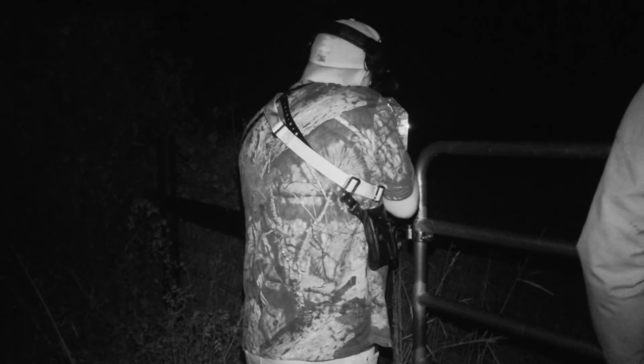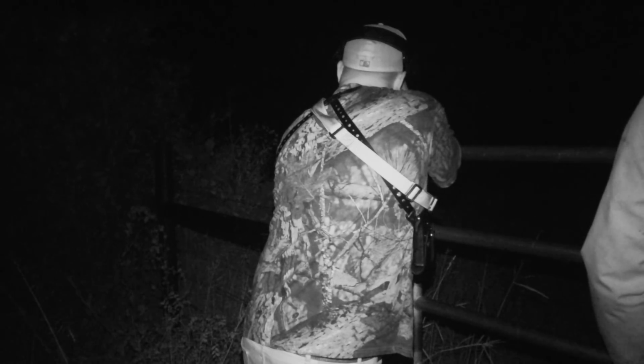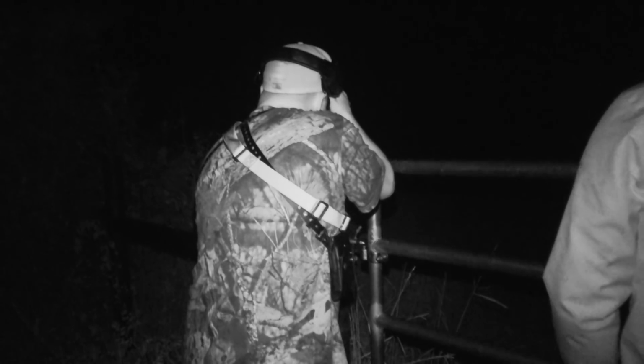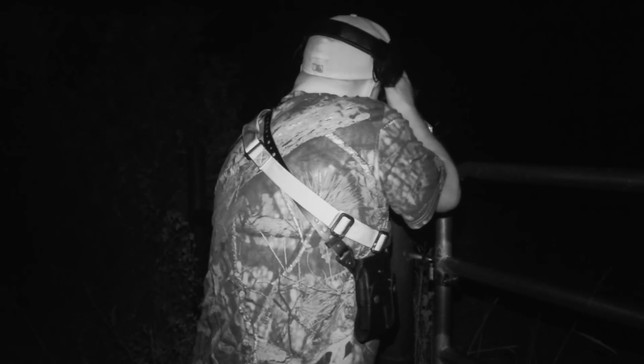All right, so we got... It looks like a deer, a skunk. You can see the skunk, his tail right there. That is 150% a hog. Really? Yeah. I found some in the field, a big one. Let's go get him. I'm down.